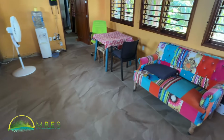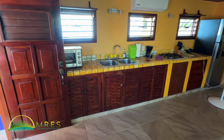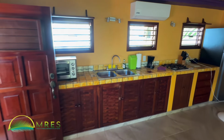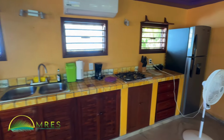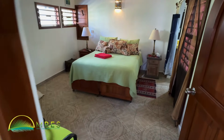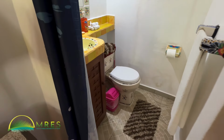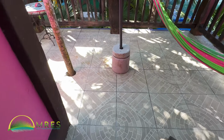Cute little living area, full kitchen. The two bedrooms oceanfront do not have AC units. The one downstairs does, this living space does, as does the owner's bedroom. Off here you've got a half bath, as I mentioned. Again, super cute details, good use of color everywhere, and a great terrace right here. You can just find the handle and get outside. Mosquito netting and screens everywhere.